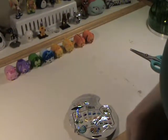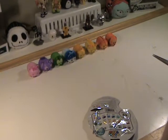All right, well, I am very excited for the first opening. I think that this has gone fantastic. Let's see if I can get them all in there. There we go, kind of crooked.